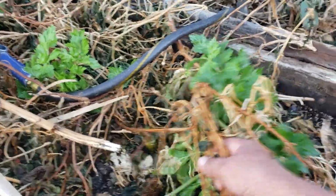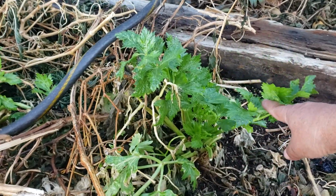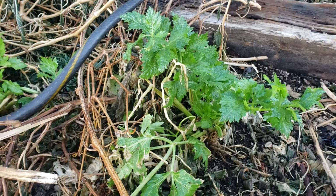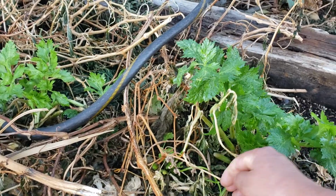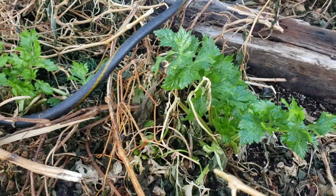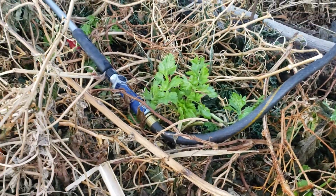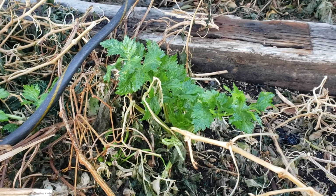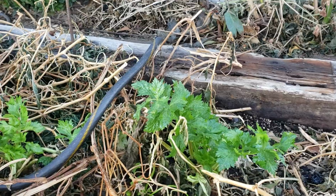I didn't know that the celery right here was cold hardy. I'm shocked to see that it is the only plant standing on this raised bed. I really thought celery was going to be the first plant to go, but as you can see, it's the healthiest, and it may even overwinter all the way to 2020, from what I can see, but we'll see. So far, the temperature has dropped all the way down to 17 Fahrenheit in my neighborhood. But we'll see what happens in the next month or so.